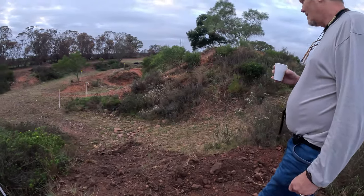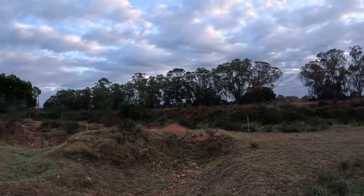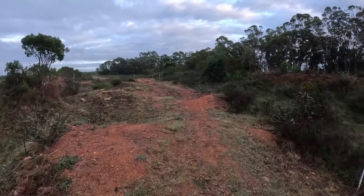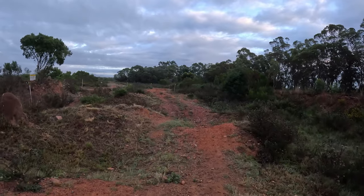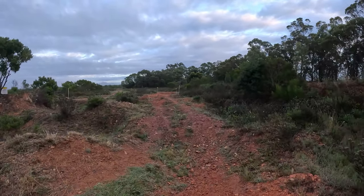Ooh, this is interesting. Okay, and then we go over to the axle twisters. Okay, these things are the usual. They haven't dug them out anymore.